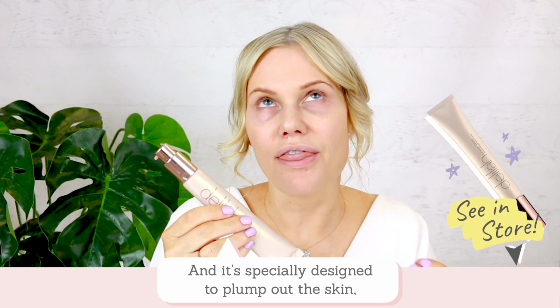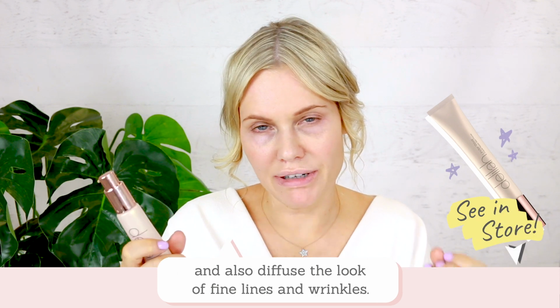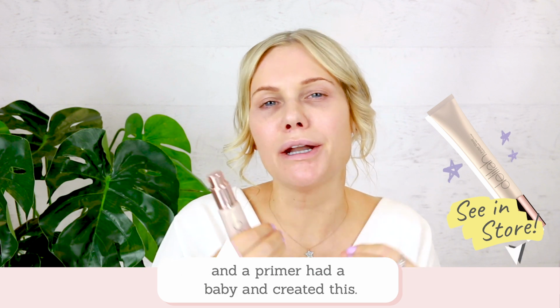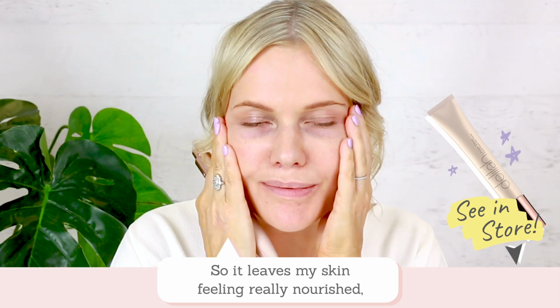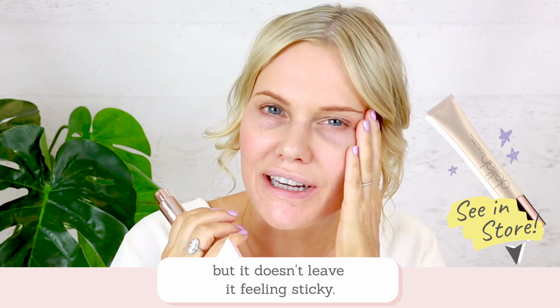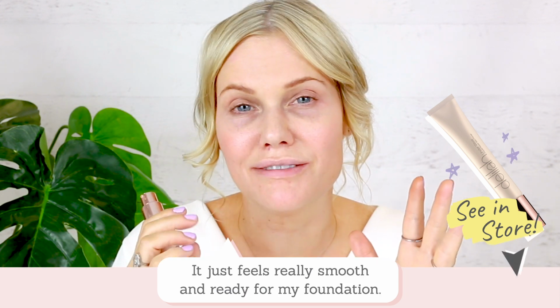Now the primer that I'm going to be using today is this primer, and it's especially designed to plump out the skin and also diffuse the look of fine lines and wrinkles. Now, I absolutely love this primer because it feels like a serum and a primer had a baby and created this. So it leaves my skin feeling really nourished, really plump and youthful, but it doesn't leave it feeling sticky, it just feels really smooth and ready for my foundation.